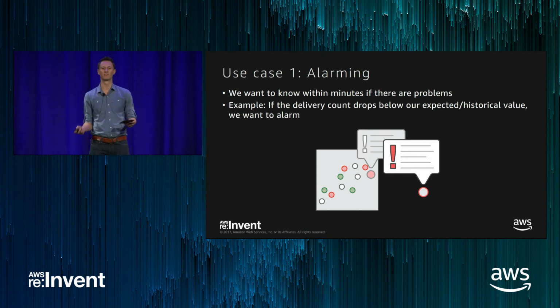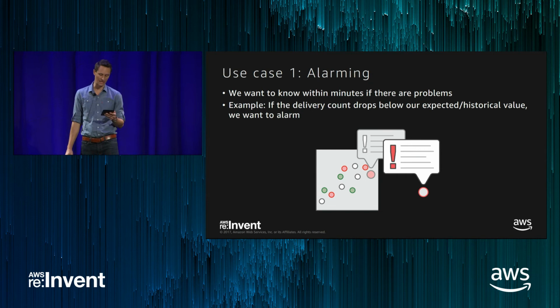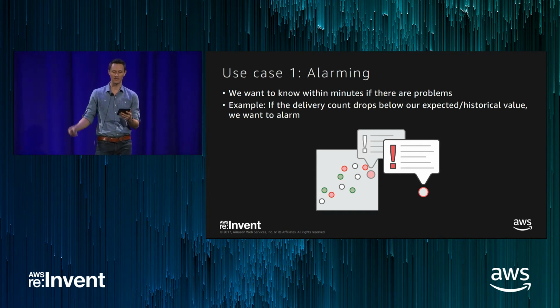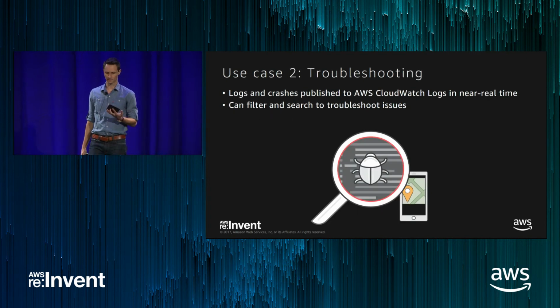So for example, if the delivery count drops below our expected thresholds, we want to trigger an alarm so we know about that and we can look into it. Or perhaps we'll schedule more drivers to pick up the slack if there's a surge in demand. Or maybe there's a bug that we've discovered that we know needs immediate patching. And so alarming, as you can see, is very important. Really, this use case is all about monitoring and alarming when something goes wrong.